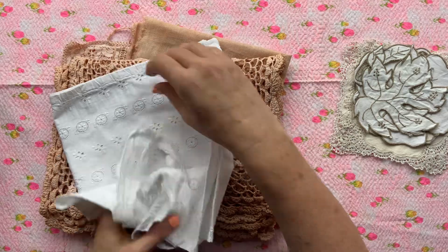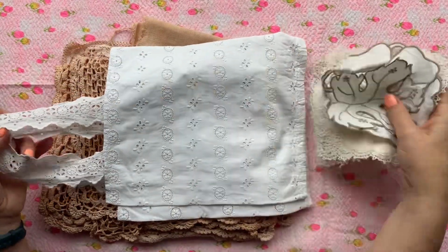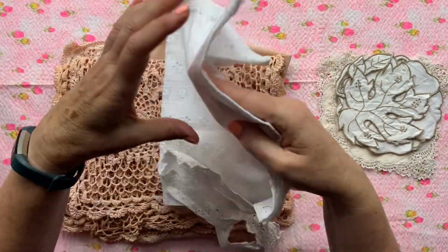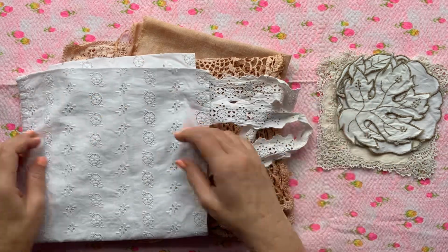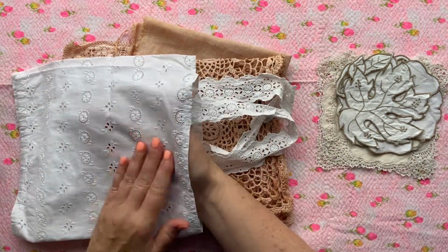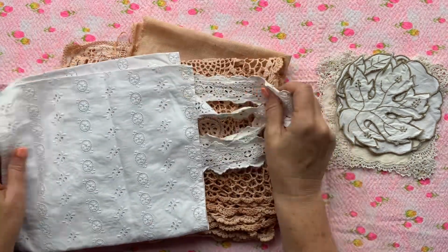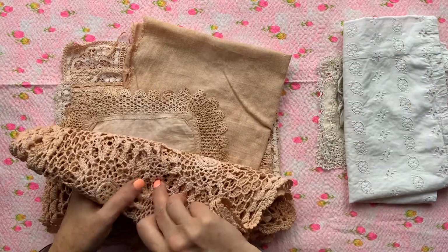This was tucked up in one of the little boxes with all the rest of the stuff, and it is actually a top, but I thought there's lots of fabric on there that I can take these off and also use this as well, which is like a broderie anglaise. It's lovely, a lovely crisp cotton as well.